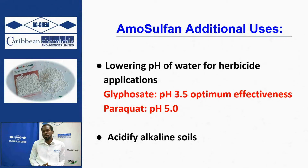All right, so for herbicides like glyphosate, the ideal pH is around 3.5, while your paraquat is at a range of 5, right? So you see where reducing your pH is beneficial to you. And in addition, the ammonia aspect of the fertilizer will open the stomata of the plant and even trick the plant into thinking it is getting a source of nutrients while taking in that herbicide faster. So you're getting effective control, right?